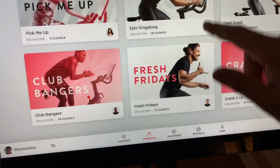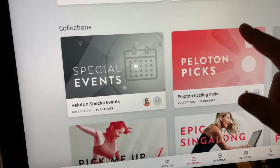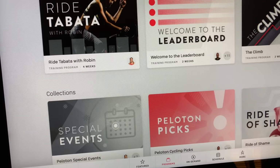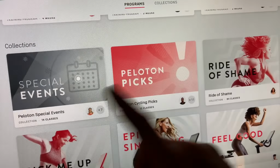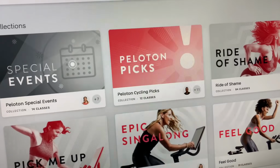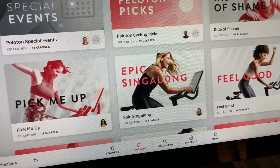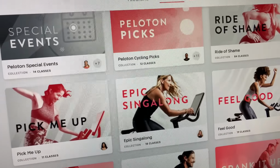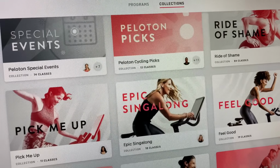So there's something really for everyone, and that's in your collections down here. As you scroll down, you can see that. At the top, we've got training programs. Right now there are 3: Rad Tabata with Robin, Welcome to the Leaderboard, and the Climb. And if we go down to collections, those are previous rides, and they're putting like rides together in a collection. So that is the main change to the software here for the fall of 2018, here in October.